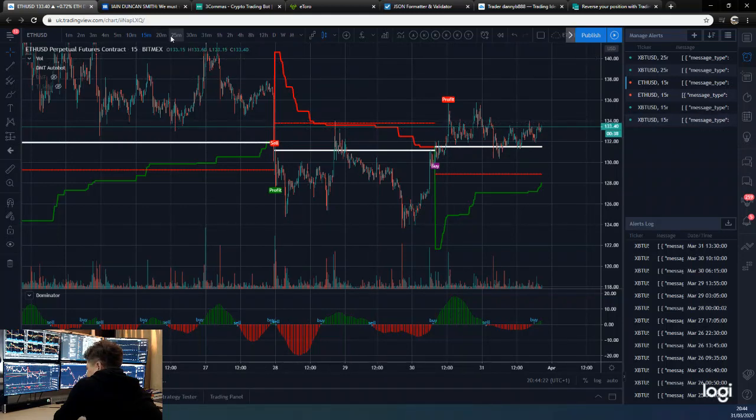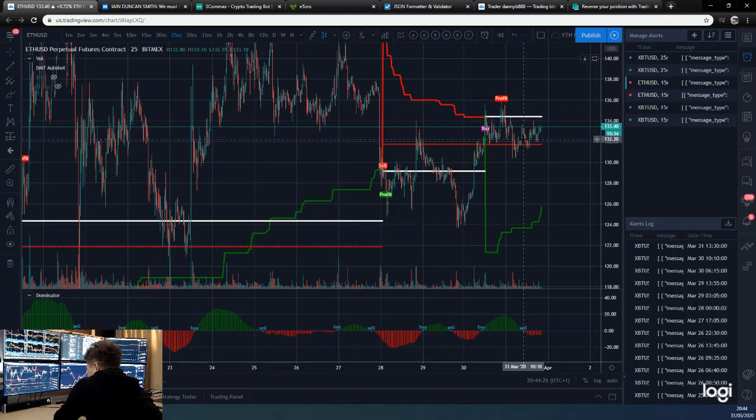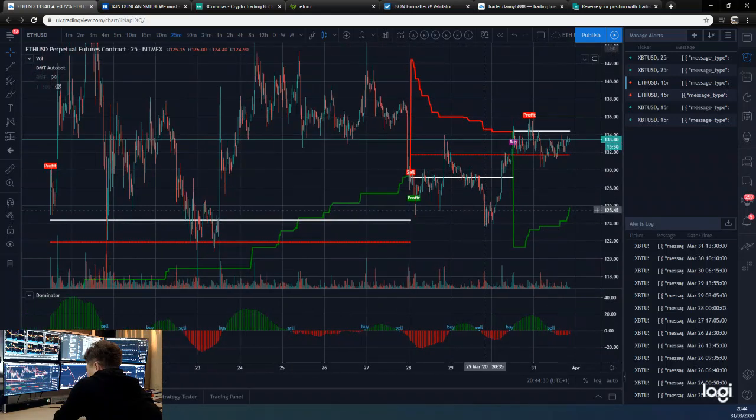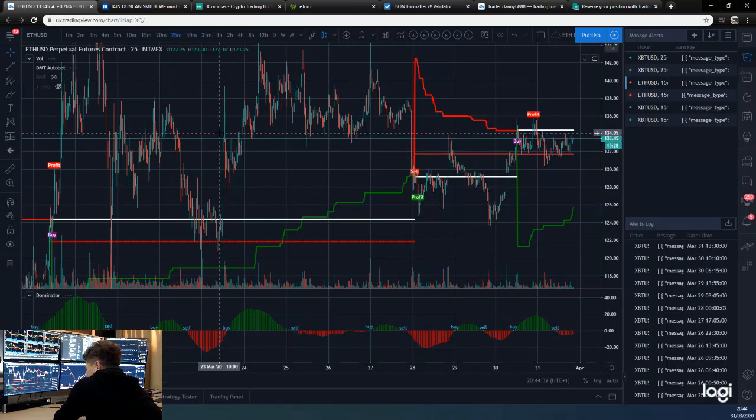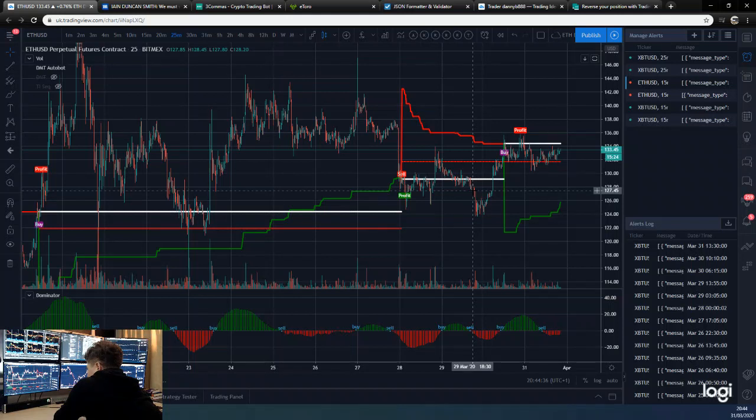The 25-minute Dominator for Ethereum, that took a sell today as well. I didn't take this trade, but we're currently sat offside at the moment. But yeah, so that is the update for the Bitcoin and Ethereum 15-minute DMT and 25-minute Dominator.